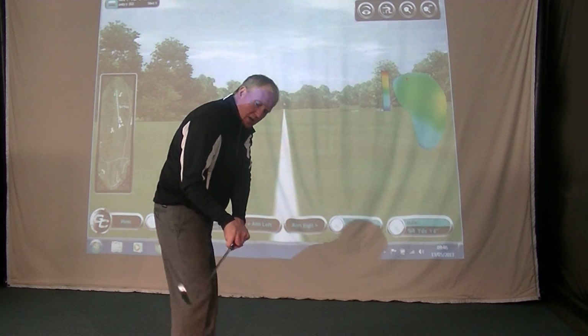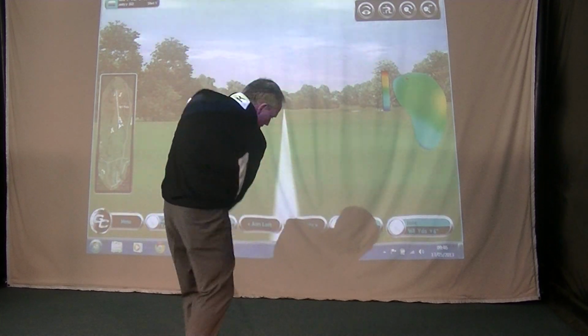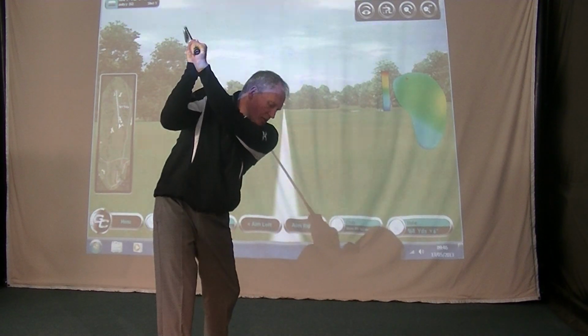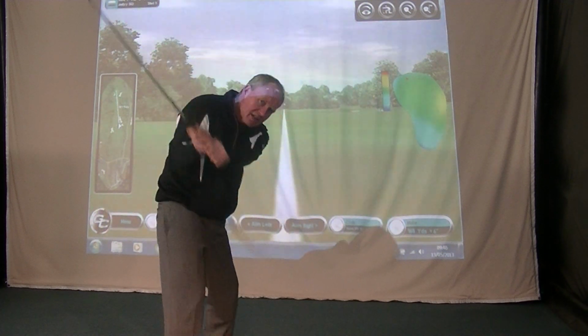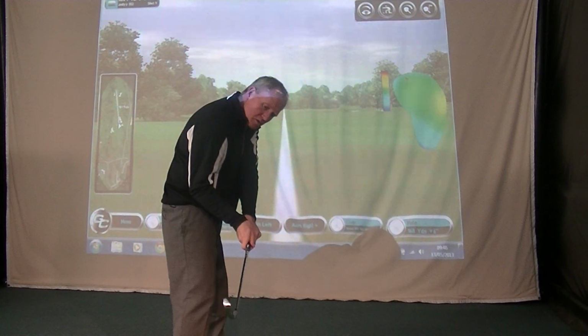Big difference from there as opposed to here. From here, it's a death move, really. Nothing good's going to happen from that position. So a way you can feel that is just to swing to the top, feel the club's heavy, let the club fall, and I like to get people connecting this right elbow back into their body, just so that they feel this move from the top.